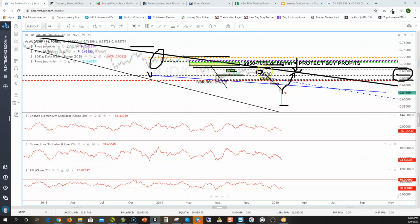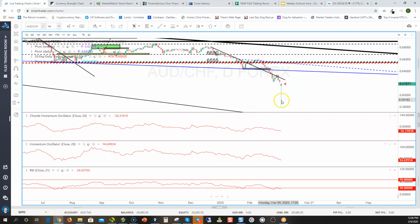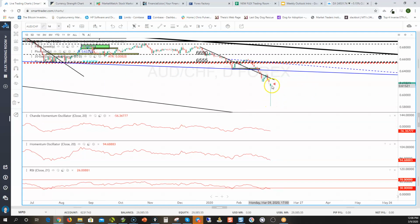I'd be thrilled. I mean, ideally, I want this to be 7,000. But if it gets back to 6,700, I'm still going to be in a lot of profit. So what I decided to do on my good trade that was filled below 6,000 was take some short-term profits and be ready to reload again.